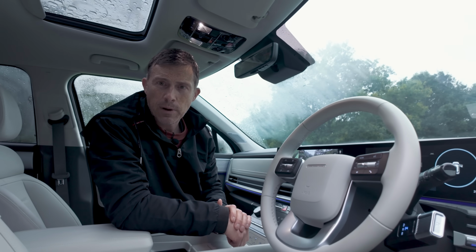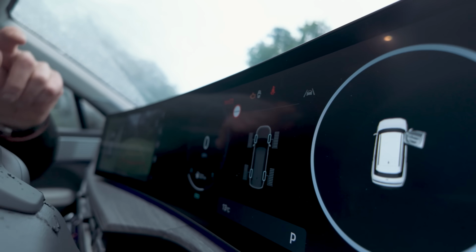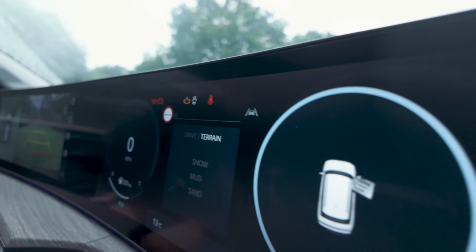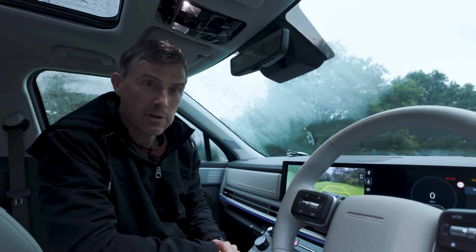For an extra £2,000, you can specify this car with 4-wheel drive, and then you get a special terrain mode like this. So if I press that in there, you can choose between snow, mud, or sand settings. I think it's a no-brainer.